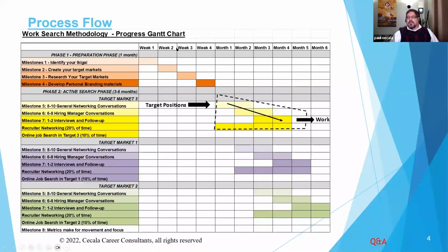Now, notice that we start in weeks and then transition to months. So we'll talk more about why that is as we go. And we'll look at each one of these steps. The nice thing about this is, if you're filling this chart out or following along with it as you do your job search, you can actually see your progress towards the job that you want.